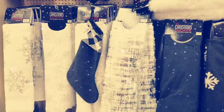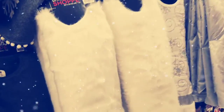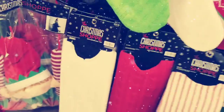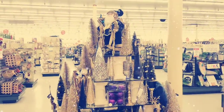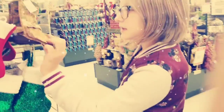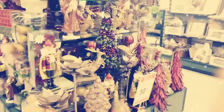Yeah, I still need a tree skirt. These are half off. I found one at Marshall's that I love, but it was $50, so I didn't get it. These are half off. You having fun, Briley? How much is this one? I really like this sweater looking one. Those are cute too.